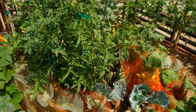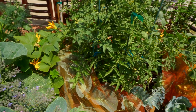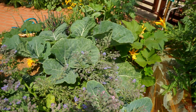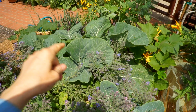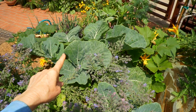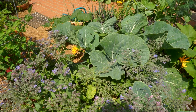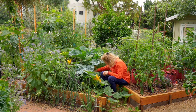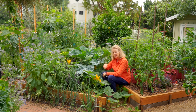Here's the trapezoid bed 2 months later, and that humongous thing is the volunteer cabbage. It's completely blocked my path. It would take 2 more weeks to convince myself to take it out.